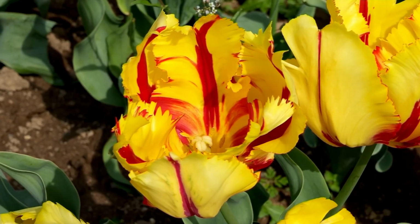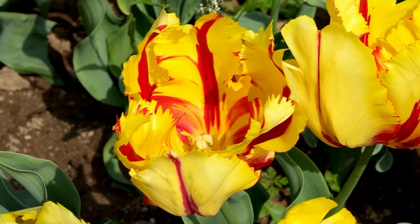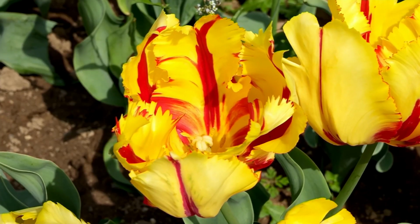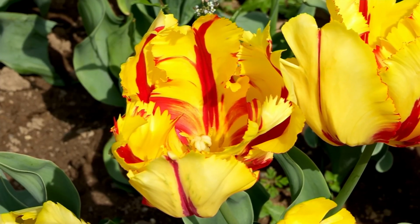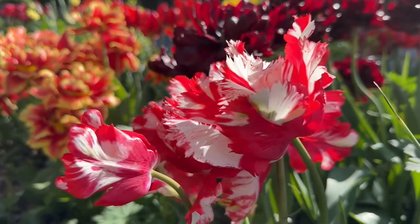But here's the thing, our customers are already loving the Parrot Tulips. Very, very popular already, brand new today. Every single item in our show is new today, free shipping, and will ship to you in October. October 6th is when these will ship to you.